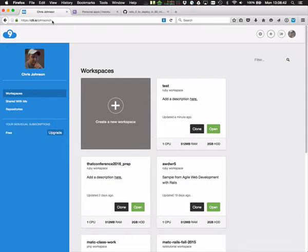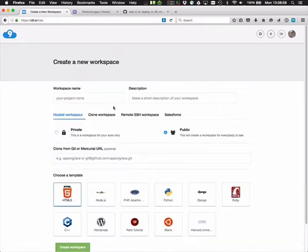So I've gone ahead and logged into Cloud9. It's a free service. You can have unlimited public workspaces. Public workspaces mean your code can get accessed. So for little test samples like this, it's a great service to use. We're going to start off by creating a new workspace. And we'll give it a really awesome name.